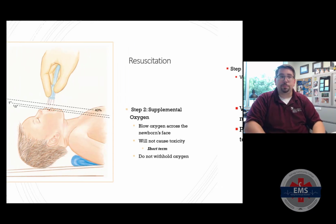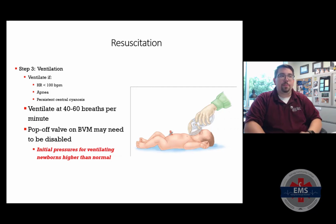Step 3 is going to be ventilation. Heart rate in this case is less than 100 beats per minute. We've got some type of primary or secondary apnea, and we're definitely seeing issues including things like central cyanosis. In this case, we want to go ahead and ventilate at 40 to 60 breaths per minute, especially any child breathing less than 30 or a heart rate less than 100.